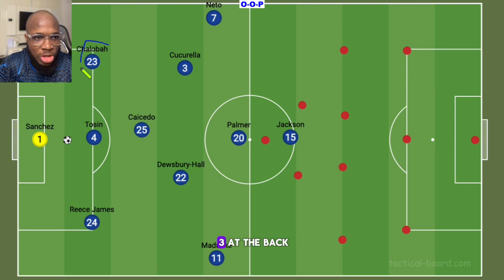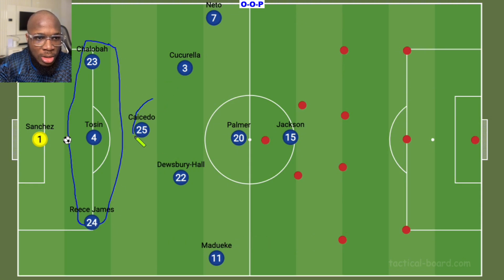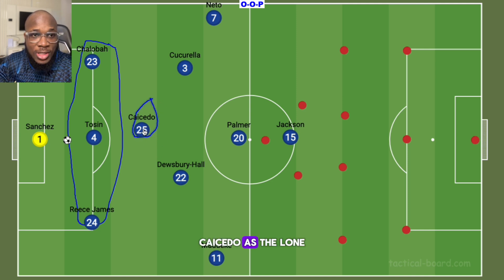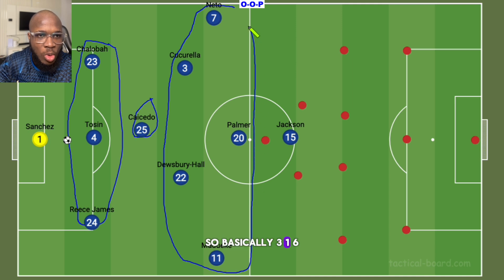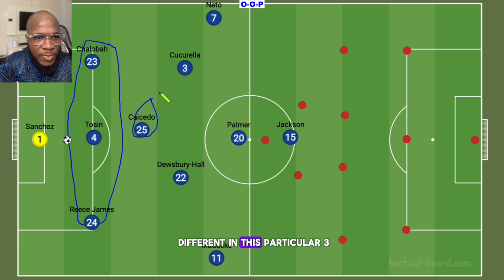So it was a three at the back, 3-1, Caicedo as the lone defensive midfielder, and then 6. So basically a 3-1-6. But something that was different in this particular 3-1-6 was that we had a diamond in the midfield.